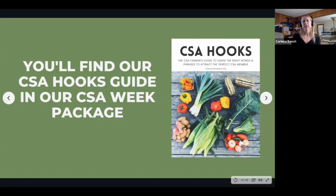Okay, now our CSA Hooks guide is going to be given to you as part of that template kit. And so you can look for that in the CSA week package that we'll talk about at the very end. We'll give you the link to that. But this is going to have in each section, it goes through each of the 6 hooks. And in each hook section, it tells you what is the hook, what's kind of the problem behind the hook. And then we have a page that literally gives you some quotes from research that you can use. And then the 3rd page for each hook will show you an example of how those quotes were used and applied in an actual marketing message, just to kind of help you see how this would work in practice.